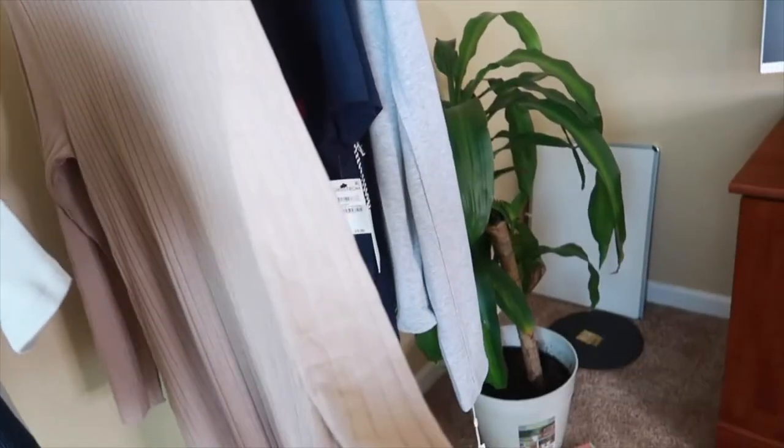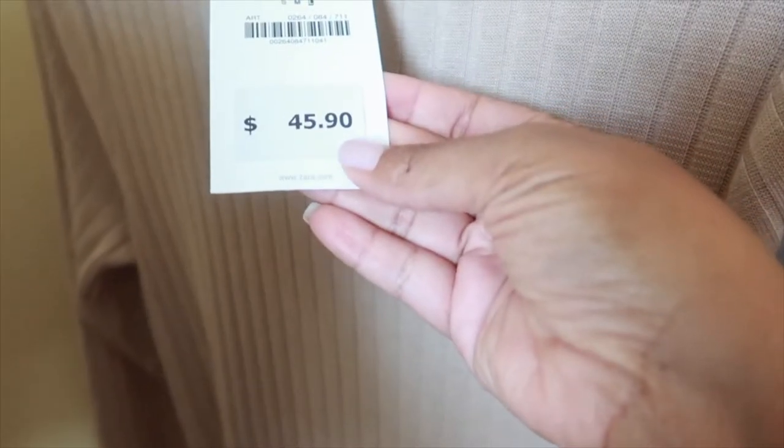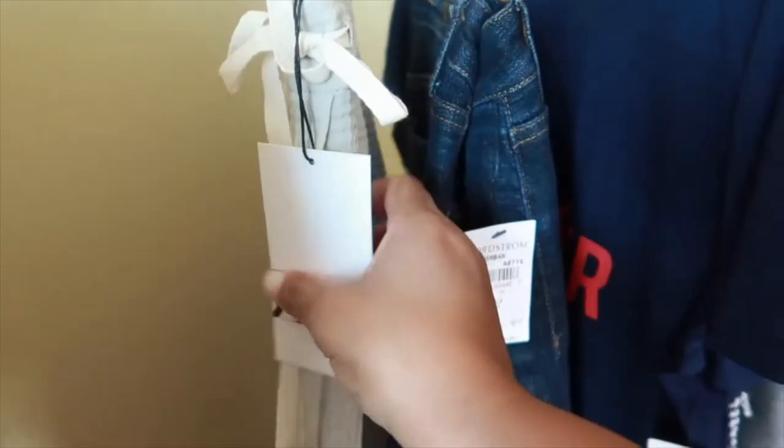So this dress is super long, comes all the way down to the floor. It has longer sleeves, but they're not, looks like they're like 3/4. And this is a size large, and this was $45.90. And then I got these wide leg pants. We'll see how they fit on your girl. And these pants were $49.90.